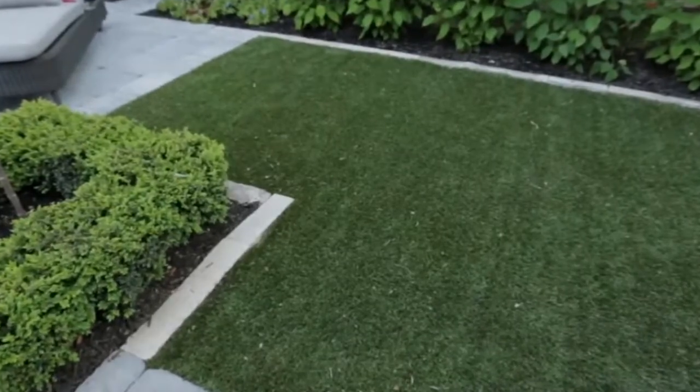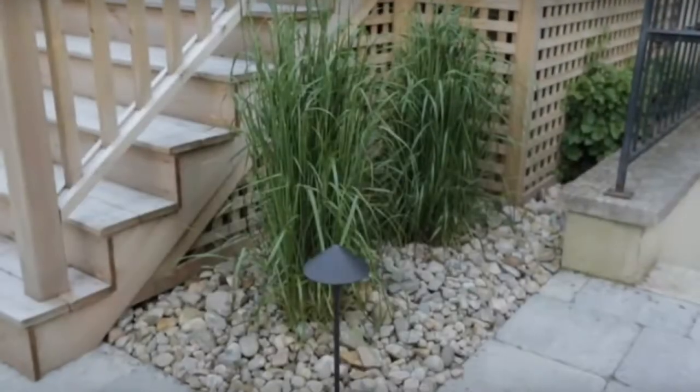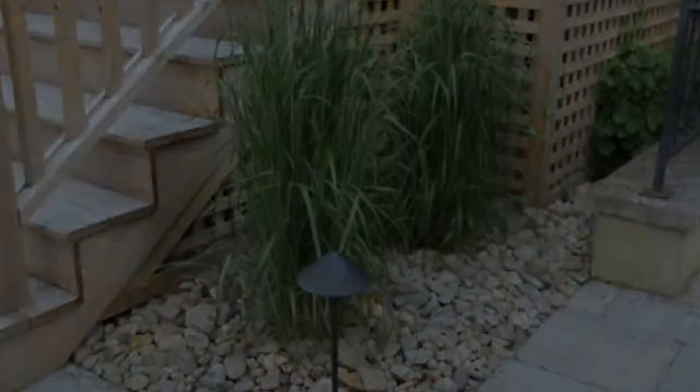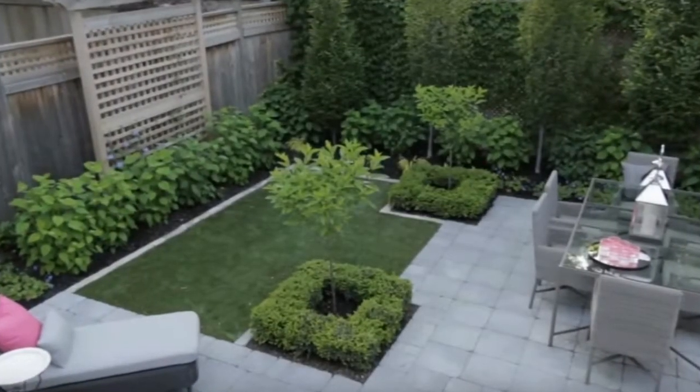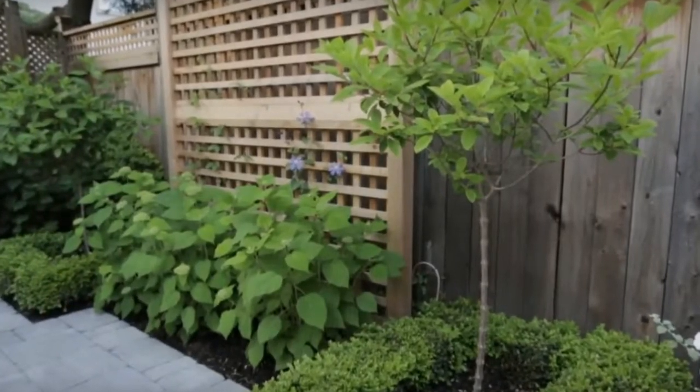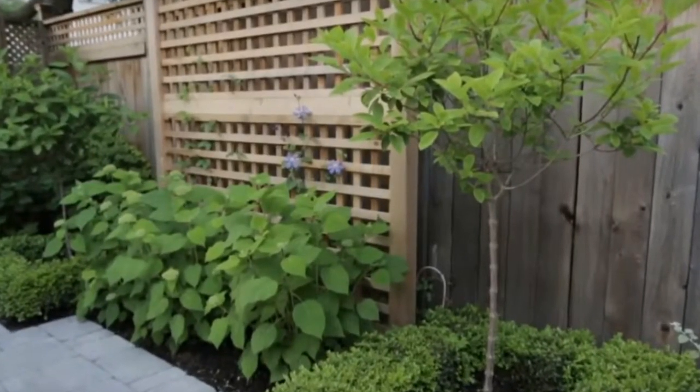We started by removing everything. We removed the whole backyard. We took apart the deck. We prepared the base for all this stonework here. So that was the first thing we did. We used a product that was a tumbled stone, so it gave it a bit of a rustic feel. And then we blasted with plants just to soften up all the stonework.